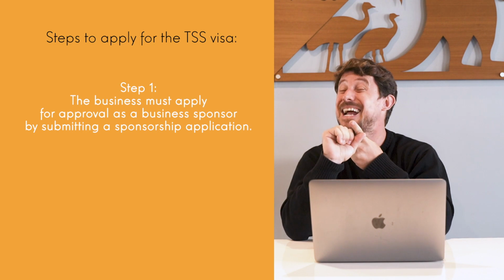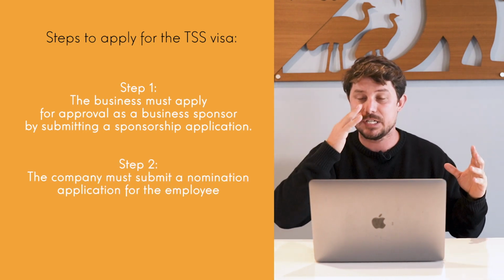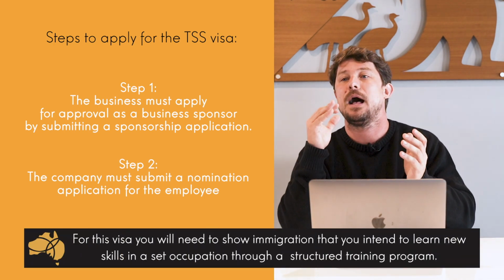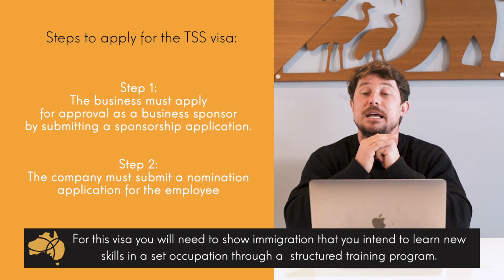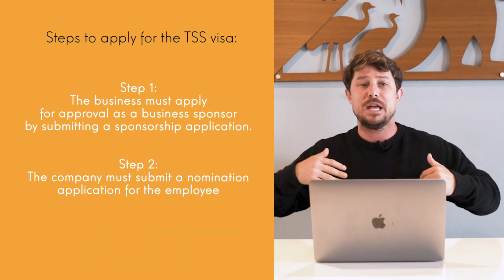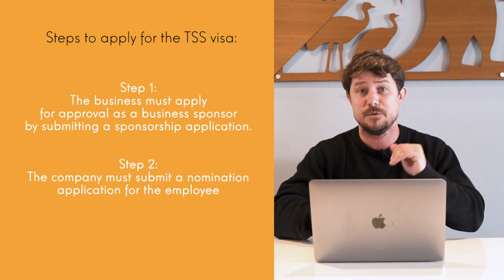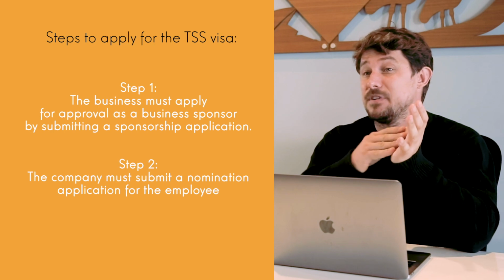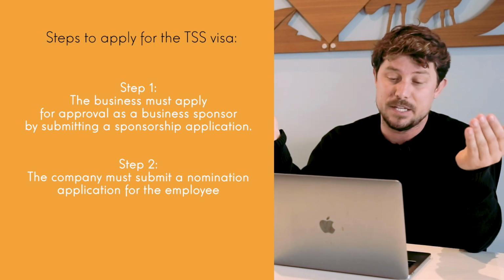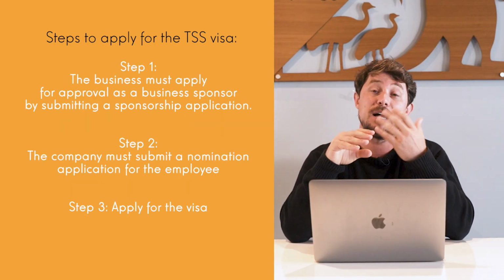So for the nomination step, because it is a training visa and the genuine intention of this has to be to enhance your skills, not to fill a work gap, the applicant would need to provide evidence of a structured training plan, which demonstrates to immigration what they intend to learn and how they intend to enhance their abilities in that occupation. They also need to demonstrate who else is going to be training you in the occupation. The third step of the visa is applying for the visa.